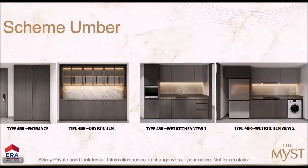The glass is another name for the glass for the kitchen cabinet. Reflective glass. Yes, reflective glass. This is given in the 4-bedroom dry kitchen. I believe the 5-bedroom also has it. Okay, the floor plan, we are still waiting because the developer would like to give us the full floor plan, instead of one by one.